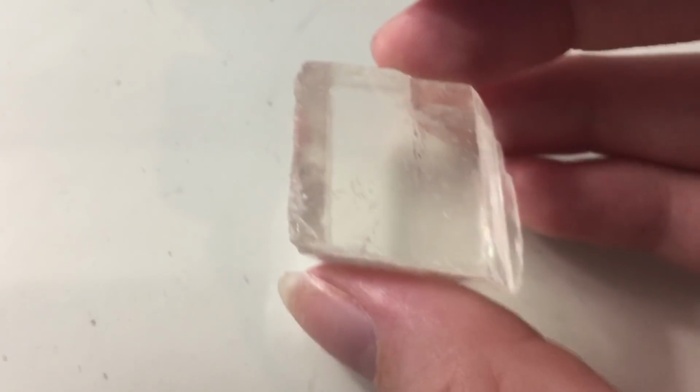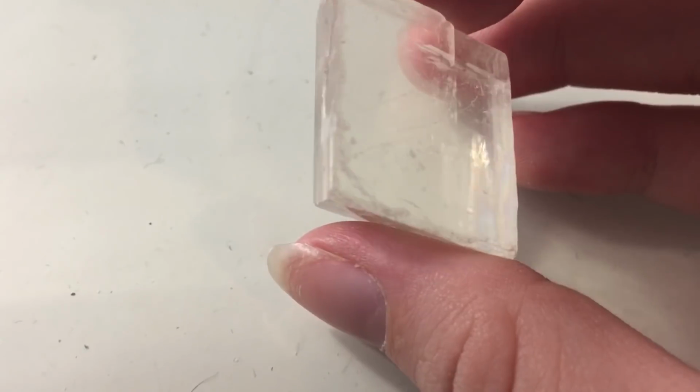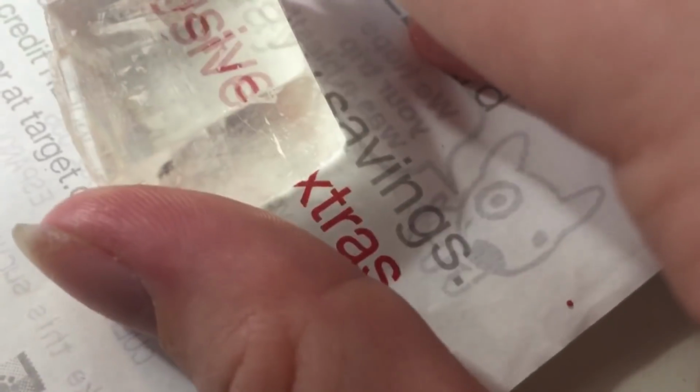This is an optical calcite. I have a bigger piece of this, but I really like having pocket-sized stones that I can carry around. And this is also much more sharper cut, so it can do the things that optical calcite does. Optical calcite is known because it splits light rays into two. This one also has so many rainbows in it, and it's just gorgeous. And I love it a lot.